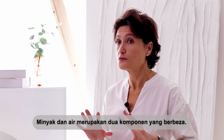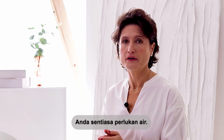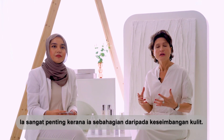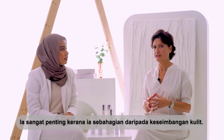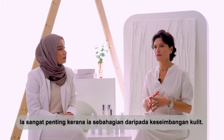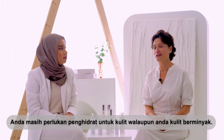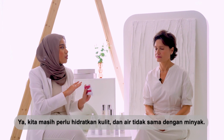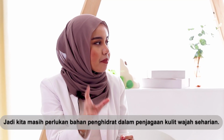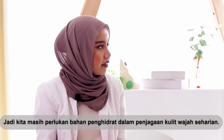Oil and water are two different components, okay? And you always need water, and it's important because it's a part of the balance of your skin. So you still need to hydrate your skin, even if you have oily skin. Oil is not equivalent to water, so you still actually need some hydrating ingredients and also skincare in our daily life, right?